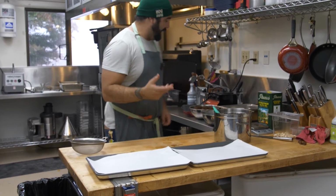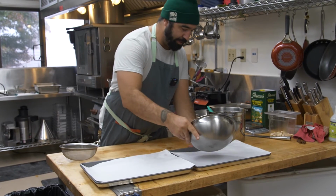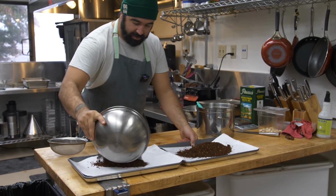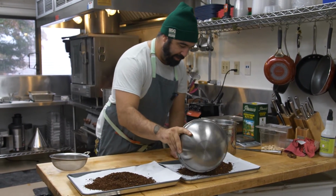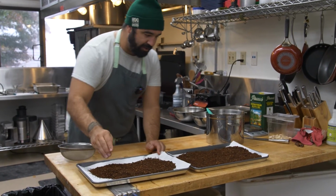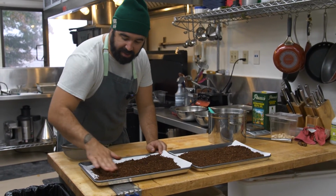Parchment paper is just going to make it easier for it to come off. If I put it straight on the tray, it might stick to the tray a bit. And I'm going to spread this out on my 2 trays to dry. And I can still feel it's really warm. This is giving it a chance early to not get dense and get moist and clump together.